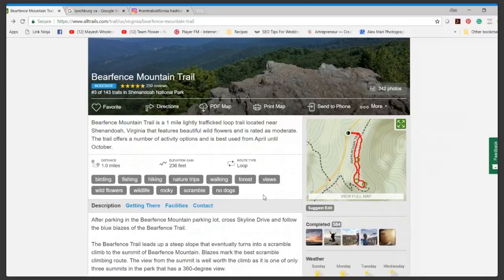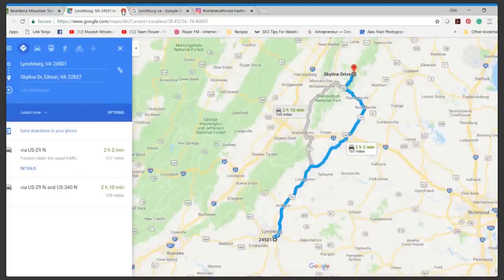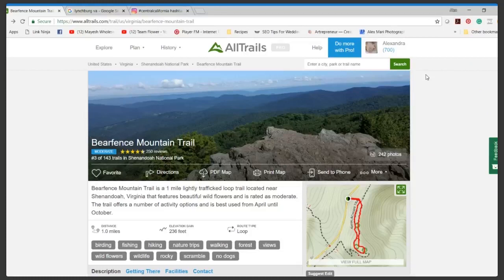Also, if you go down here, there's a bunch of reviews so you can see what's happening locally, which is helpful if, for example, it's in a state park and you find out from someone else that the parking lot closes at a certain time. And if you decide that you want to go here, you can click on directions and it'll take you directly to Google Maps. So you can plug in your location and see exactly how far of a drive it's going to be. So that's my number one favorite way of finding locations. You can also download their app, which is really nice, and it will help you navigate when you're actually out and about trying to find the spot.